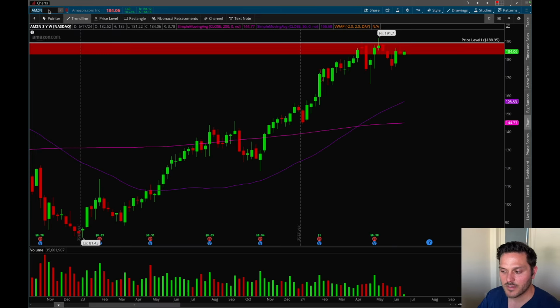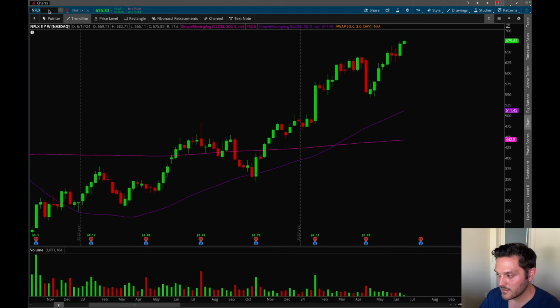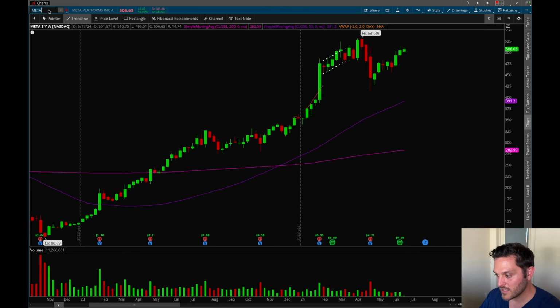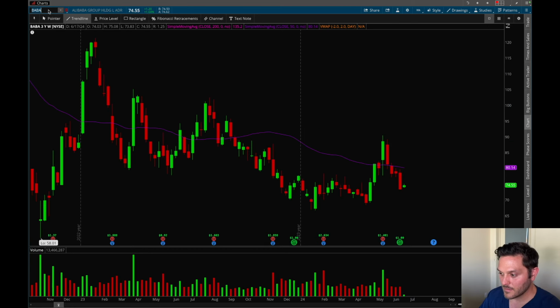Okay, not too terrible, but it is getting closer to that 50 simple moving average. Netflix, that's still in the 600s. 675, not bad. I did Microsoft, I didn't pay attention. 450. Meta is around 500, 506, so a little bit of a bullish day. Alibaba.